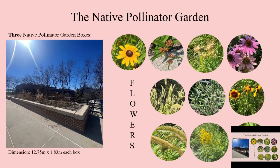So to get a little bit of an idea of what we were doing on campus, our native pollinator garden got put in this summer. There's 3 boxes on the 2nd level of the library. If you want to go visit it, it's beautiful in the summer, not currently. They look like this right now because it's the off season. But by summertime, hopefully some of our research will help aid in what flowers are going to go in here. So the dimensions, there's 3 boxes, and each box is about 12.75 meters by 1.83 meters. And there's plenty of beautiful flowers in it.